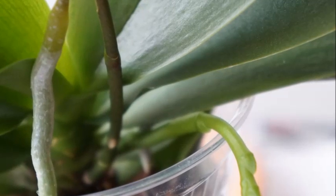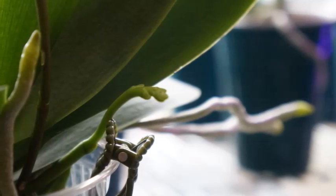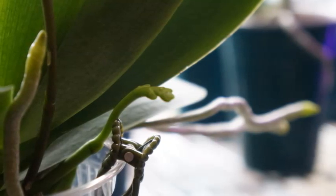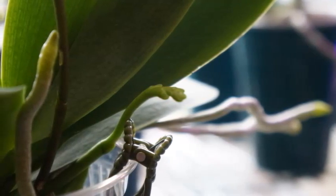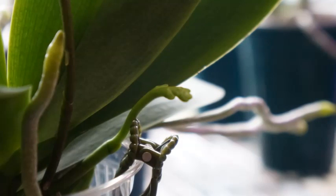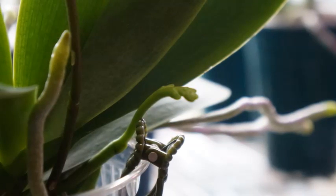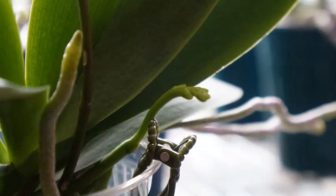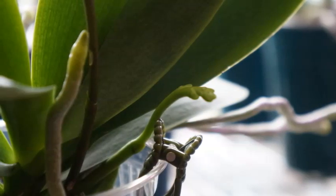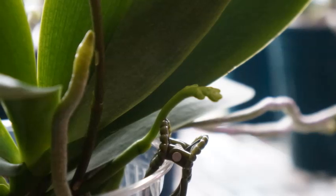And here, what I did was, after I removed this stick, I simply used the back side of the clip to further prop it up. And as the spike continues to grow, I will use maybe a string or something to tie it to the older spike, so that way it'll continue to grow more upward versus more toward a 45-degree angle.